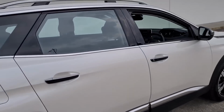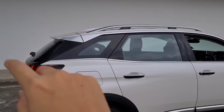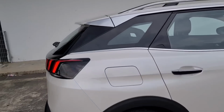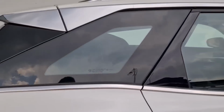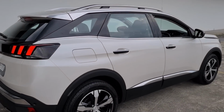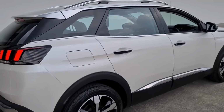The window lines, it's not a conventionally shaped window line. There's some interplay, crisscross of lines. There's this satin chrome element up here. Overall they have put in fantastic effort in the design, and see there's two character lines here as well to accentuate the rear section of the body.